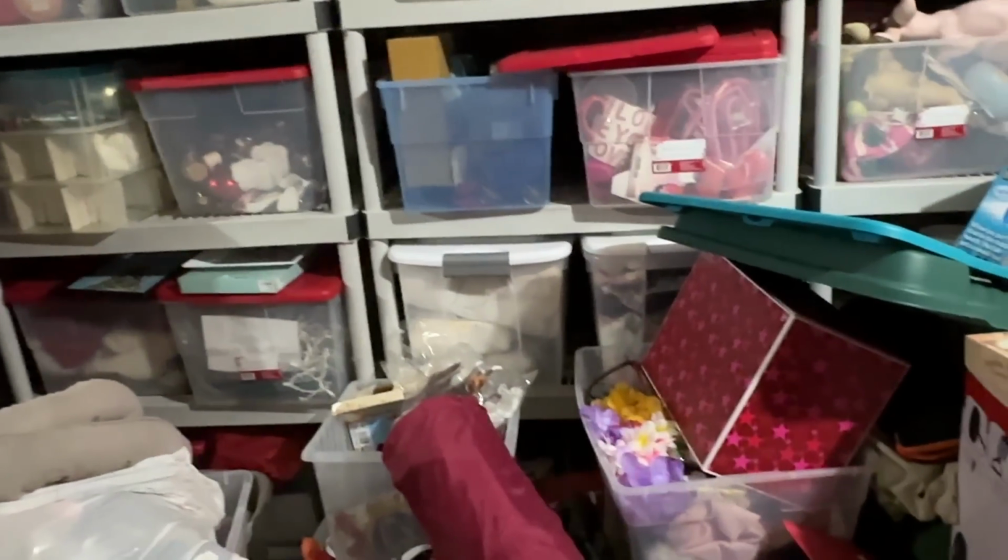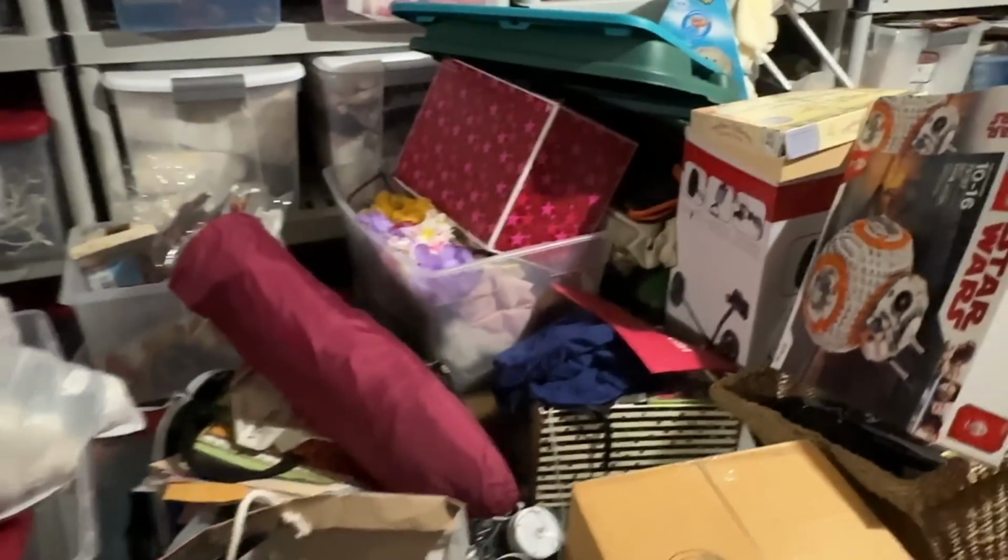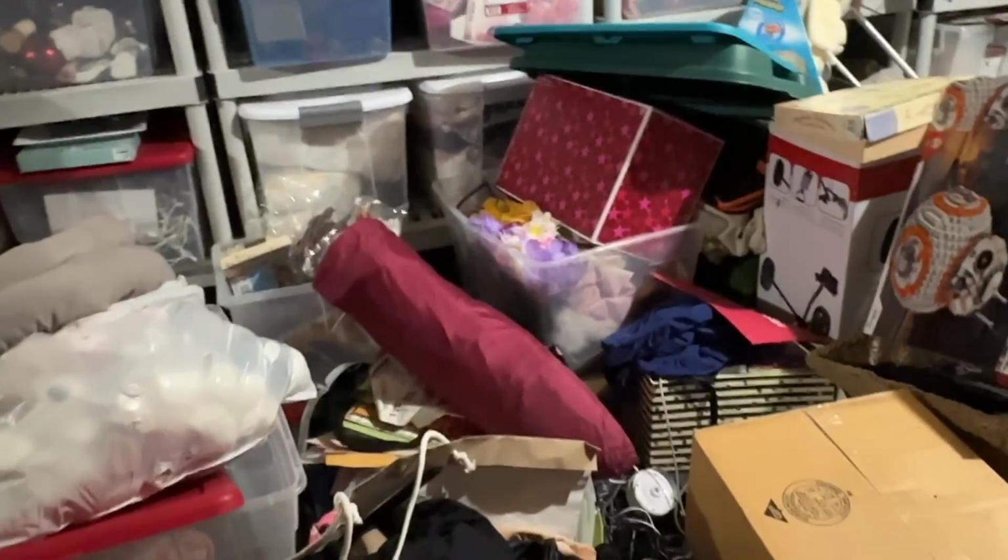And I also want to note, we have zero items in our attic. This is where all of our storage lives. We have a finished basement. Our attic is not finished, so we decided to put all of our storage down here. So let's start pulling some stuff.